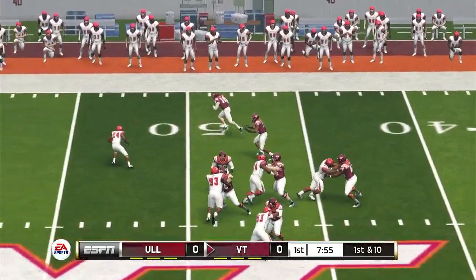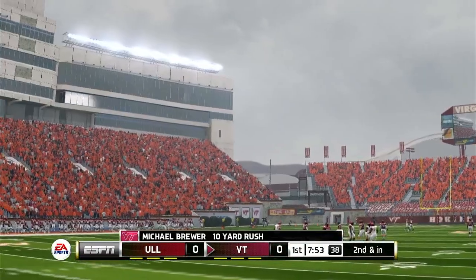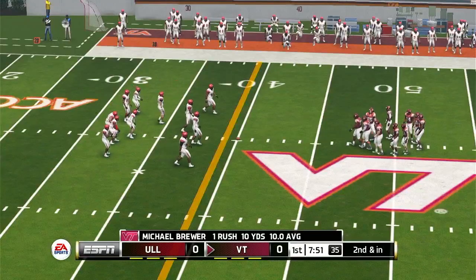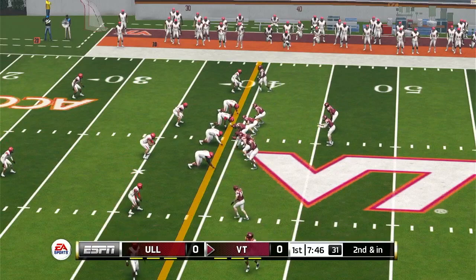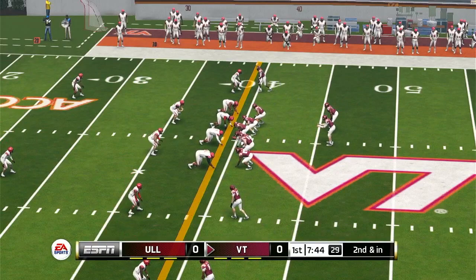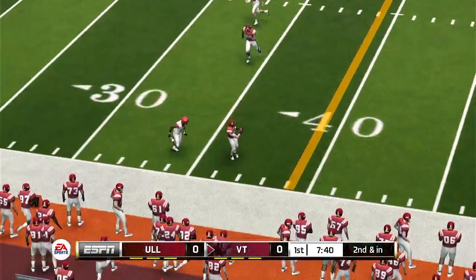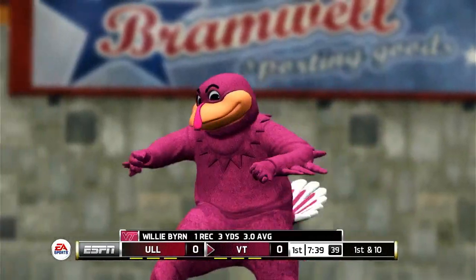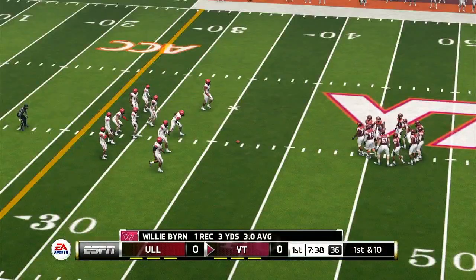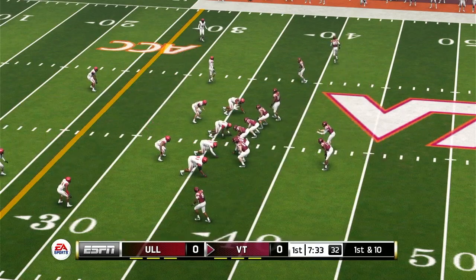He's scrambling. Runs with it, and he's got room. Looking for the corner, and he's shoved out of bounds at the 40. Green nine, green. There was a 3-yard completion, and we'll have a first and 10 coming up. Good look there from the quarterback, dumping it off and coming away with a new set of downs. We've got a first and 10. Ball on the 37-yard line.